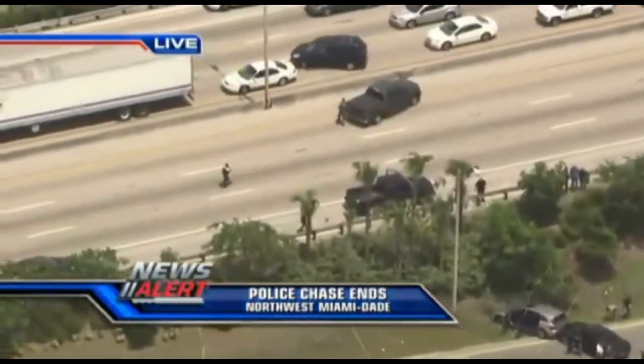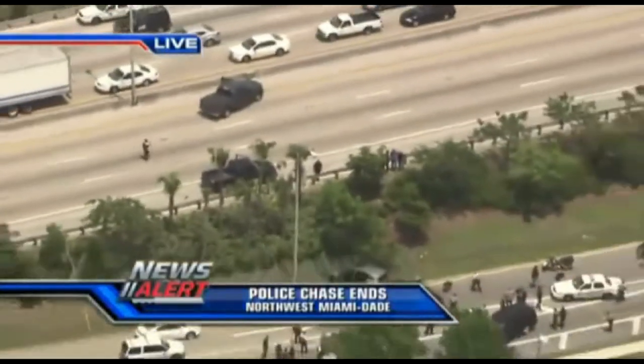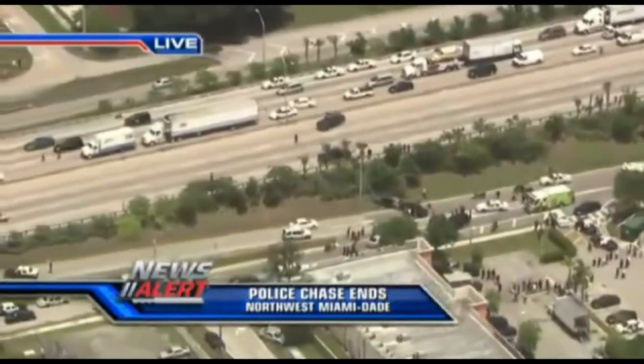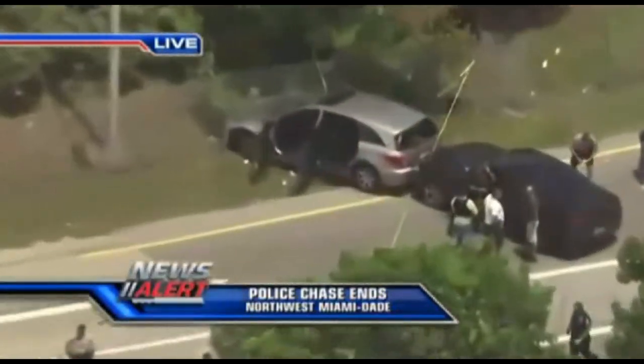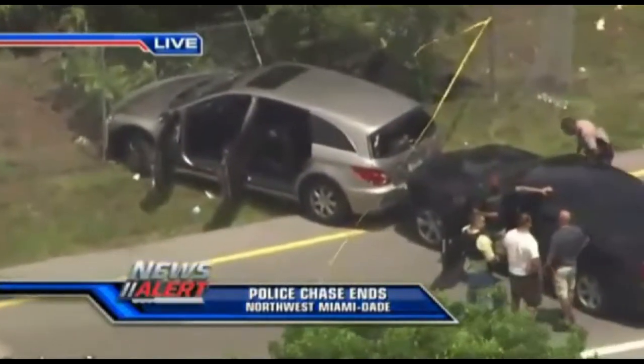All right, Ralph, and while you read that page, we're trying to get you the latest information and want to update all our viewers on what they're seeing right here. It's a police chase that came to an end here on that access road to the side of the Palmetto Expressway. The scene is still developing right now. It's still unfolding. They are cordoning off the area.